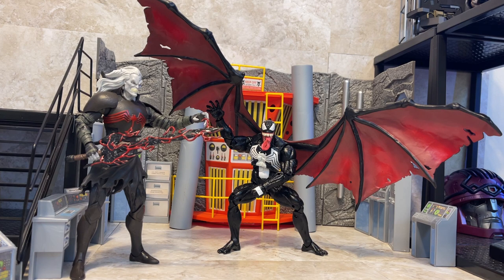I'll have to double check, but I think you could probably find this set on Big Bad Toy Store. I know they have a lot of Marvel Legends. And the funny thing about Big Bad Toy Store is out of nowhere, they'll have exclusives of stuff that you thought would only be at other stores. So check out Big Bad Toy Store, Marvel Legends, all kinds of good stuff on their website.